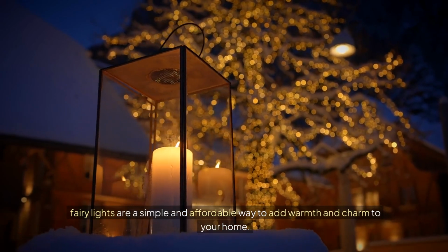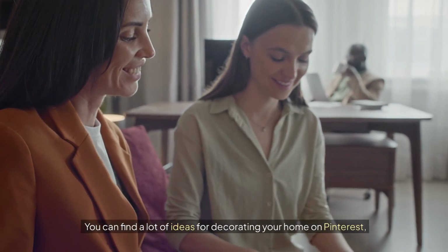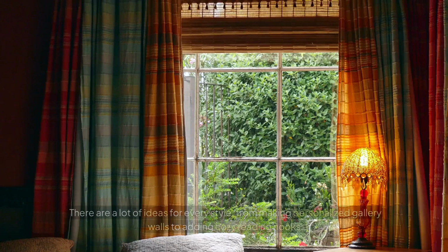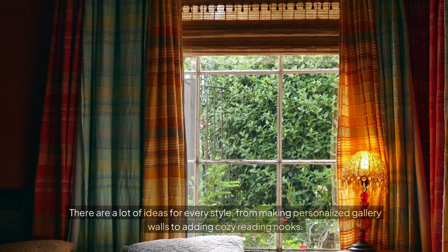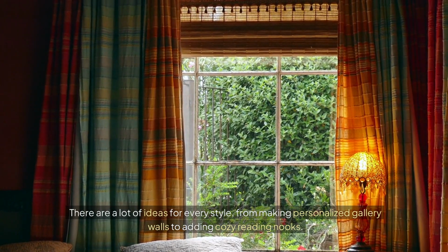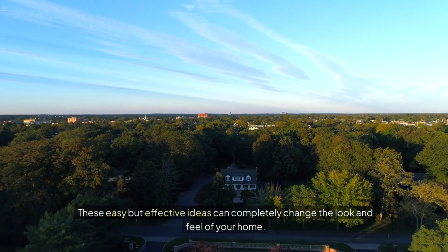Conclusion. You can find a lot of ideas for decorating your home on Pinterest, which makes it easy to update your space at any price. There are a lot of ideas for every style, from making personalized gallery walls to adding cozy reading nooks. These easy but effective ideas can completely change the look and feel of your home.